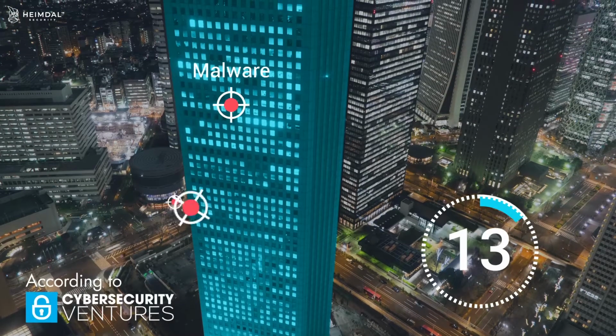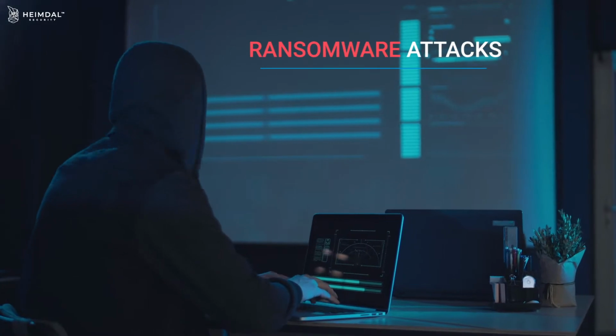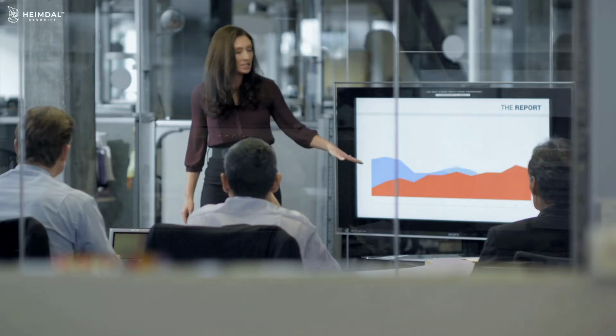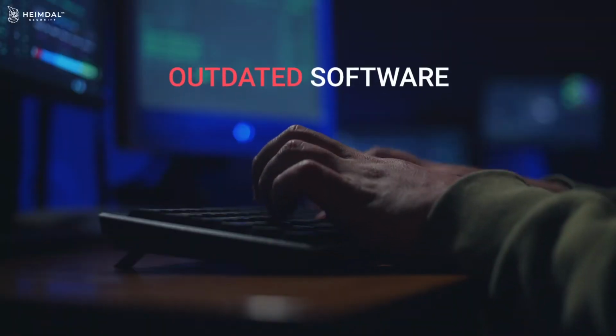Every 14 seconds, a ransomware attack hits an enterprise. Ransomware attacks against companies and institutions have more than doubled since 2017, and the figures keep growing. Most attacks have a common target: outdated software.